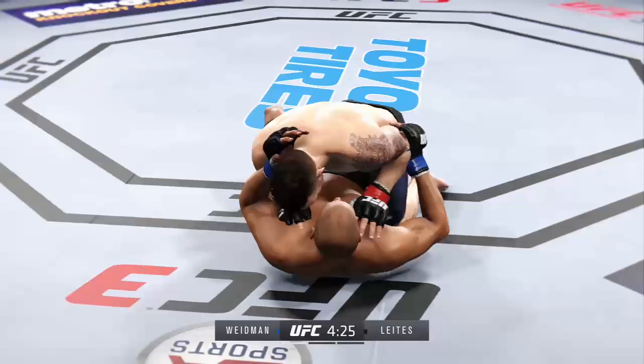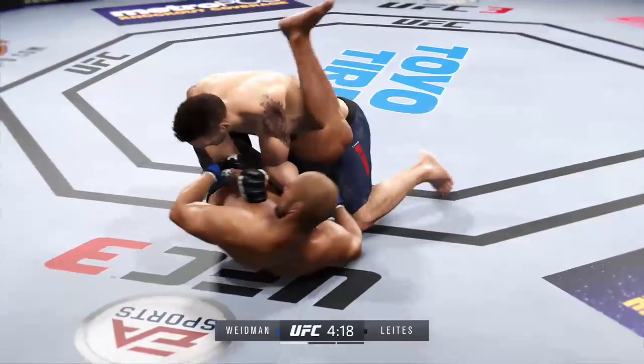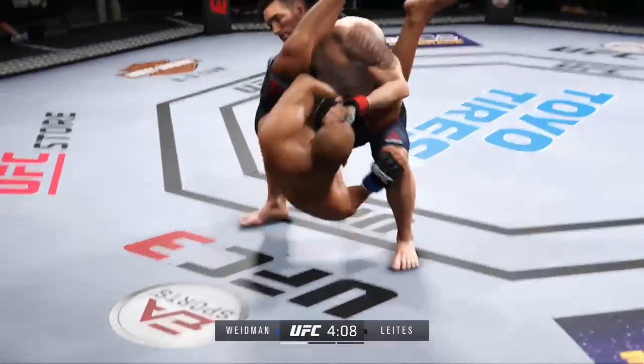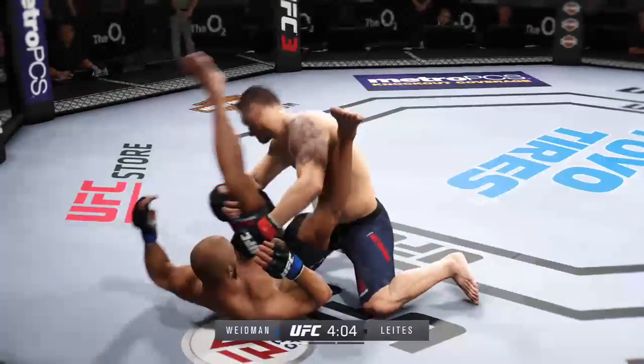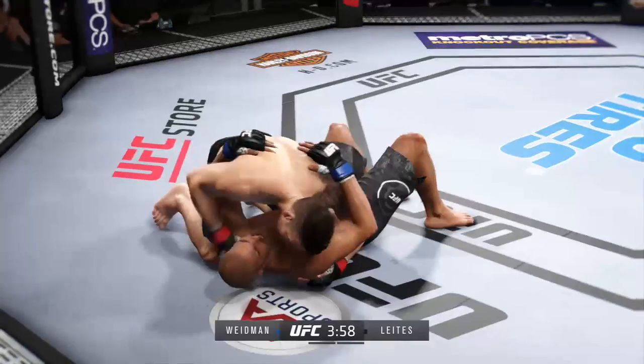Excellent movement on the ground here. Always trying to better his position. Full guard. Definitely looking for that arm bar. Throws the other leg over the face. Look at this. Oh, high amplitude slam there. Beautiful job defensively to fend off the arm bar and slam his opponent to the canvas.